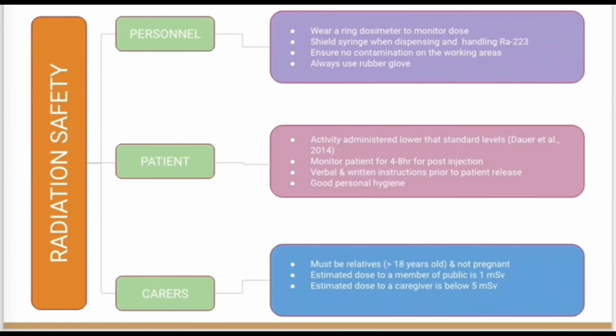Other than that, the radiation safety staff or any personnel must provide the patient with verbal or written instructions describing the simple steps to be followed at home prior to patient release, related to the blood, urine or stools of the patient for a period of 1 week after dosing, and the patient should have good personal hygiene. As we know, after the treatment, some radiation may be present in the patient's urine or stools for 1 week or more.